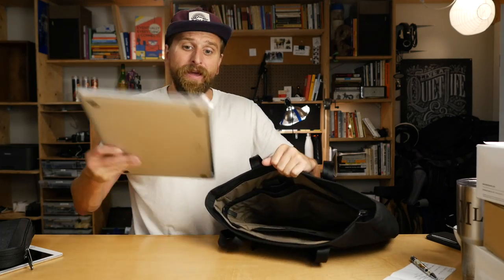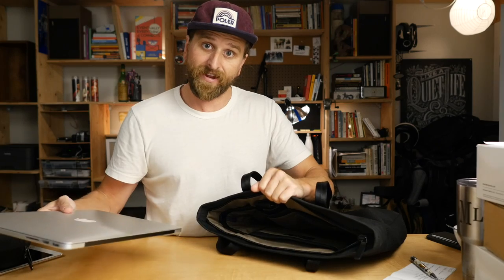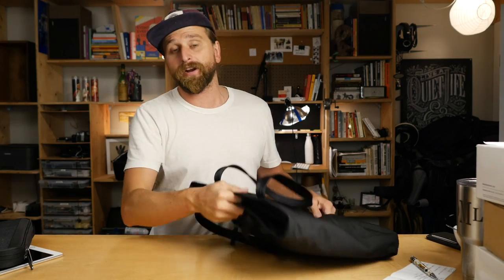Okay, and then in the main compartment as well, I just slide my laptop in. Slide it in. It's not that unprotected. There's some padding around the bottom of the bag. It's not that bad, but it's not very protected. I didn't mind carrying it though. That's how I roll, man.